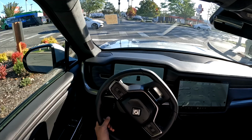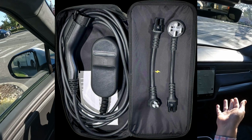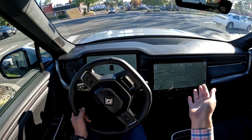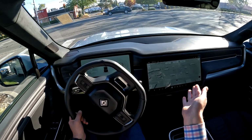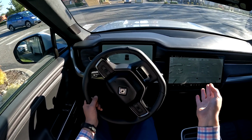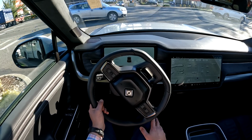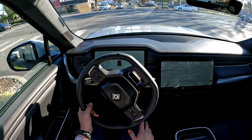You can charge off a 110 outlet. The charger that comes with this Rivian has an adapter, so you can plug it into a 110 outlet or a 220 outlet. I can tell you, the battery is so big in this thing, charging off a 110 outlet will take like a week to get a full charge. It adds like 1 mile of range per hour. A long time. So if you have a Rivian, you need to set up 220 charging at your house. It has an adapter for a 220 outlet, and then you go home, you plug it in, and you'll have a full charge overnight.